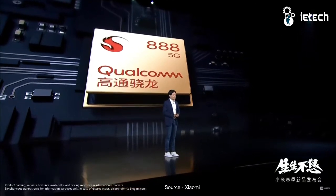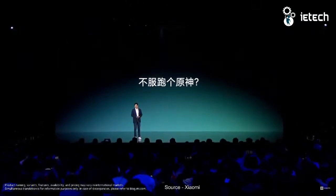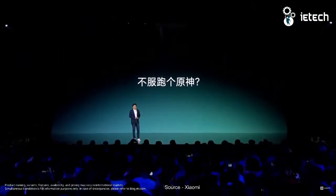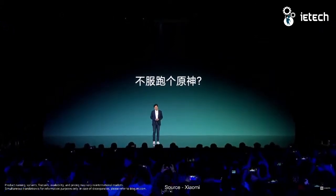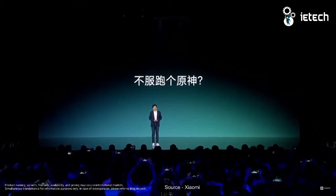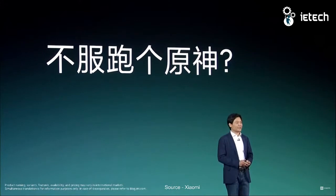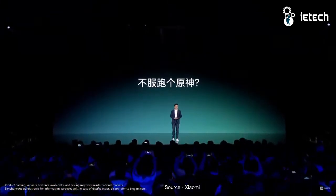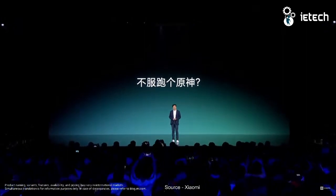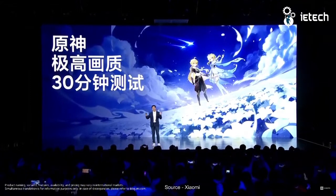In the past, we usually ran the benchmark score evaluation. Now, recently, people like to run Genshin Impact. Now, let's run Genshin Impact on our mobile phone. Maybe many users don't know Genshin Impact is one of the most popular mobile games. It has very high requirements for the performance of the mobile phone. Many people say that Genshin Impact is already the latest evaluation tool for the performance of the mobile phone.